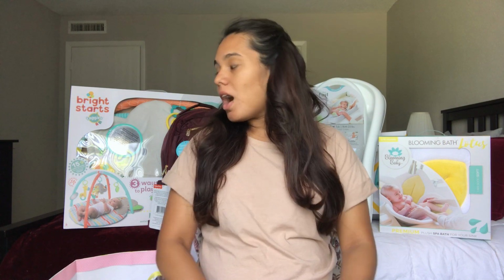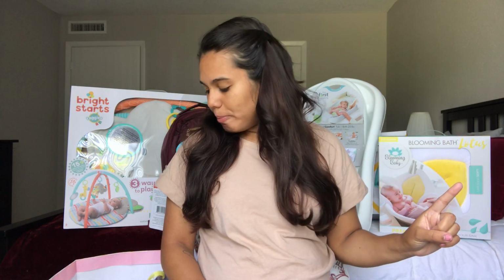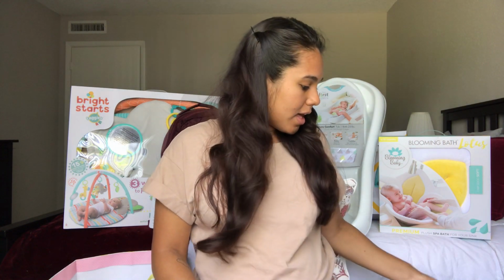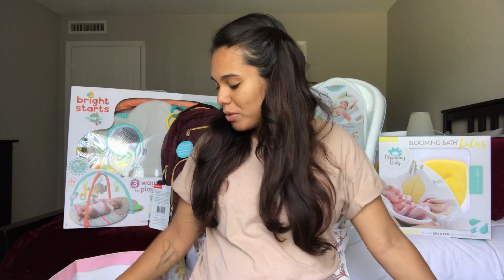So everything that I have here behind me are all things that I registered for. Now, I only registered at one place, and that was Target. So everything that is on here is from Target. So yeah, let's go ahead and get started. I have a ton of different bags, and then like all of this back here, but we'll see.